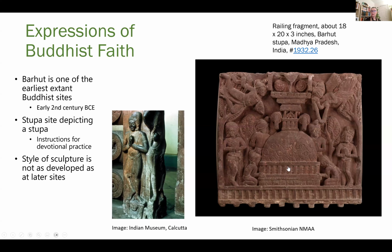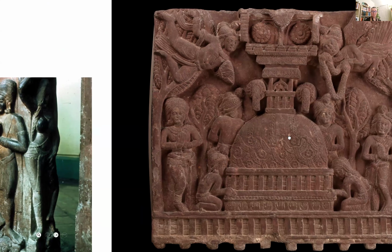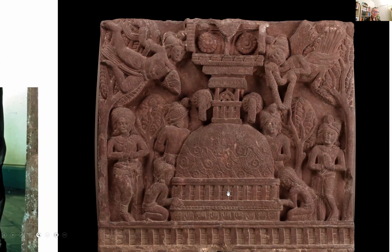But what I want to point out here is in pretty much detail here. This particular piece is showing the stupa, right? It's a piece from the railing of the stupa, which is depicting the stupa, and it's depicting people. This is a woman, these are men with their turbans on. And then we have some deities up here, some kind of celestial beings, these devas flying in the sky. And what are they doing? They're showing what you do when you are at a stupa. This is basically like the instructional panel, if you will.